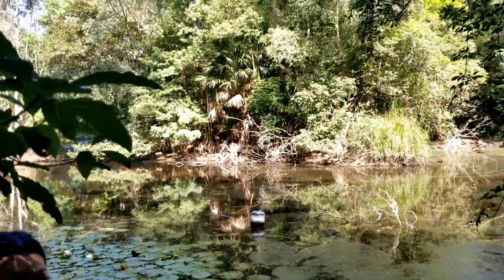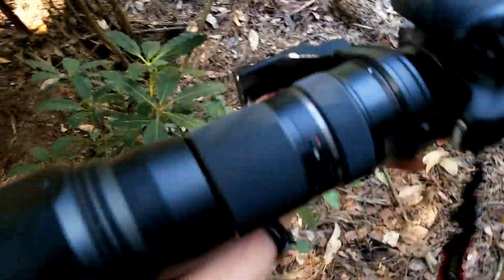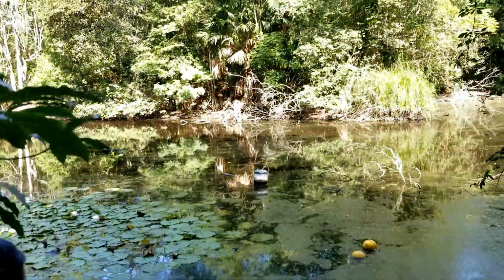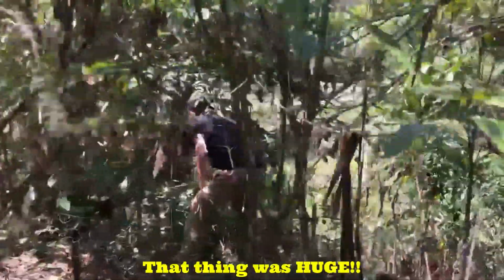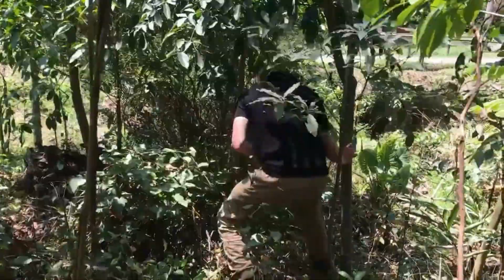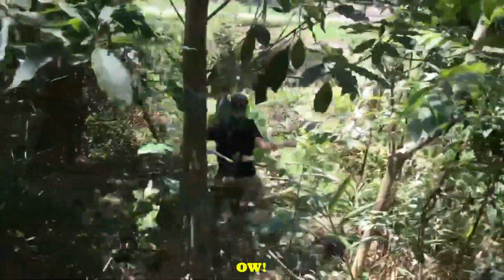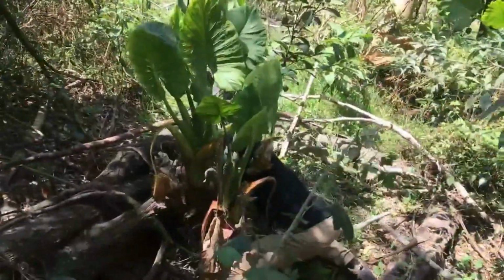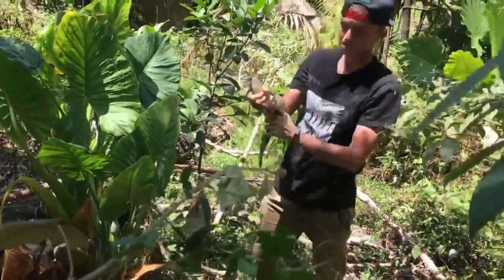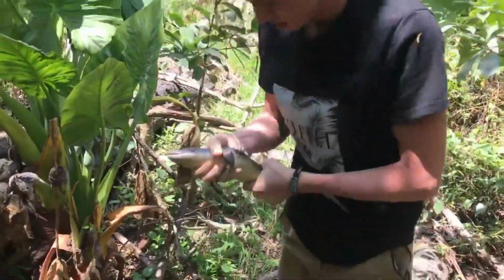Well, there's a water dragon right there. And I could get a good photo here if I would have put a battery in my camera. Gosh dang it, dude. That thing was huge. Oh, there it is, there it is, there it is. Got it. Woo! Look at that. Oh, I bashed my knee so hard.